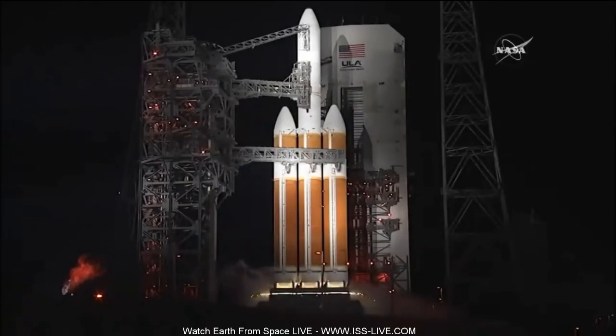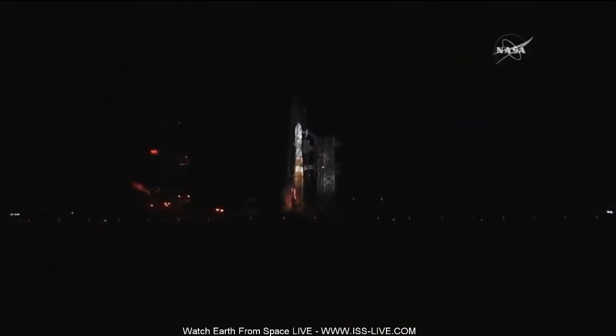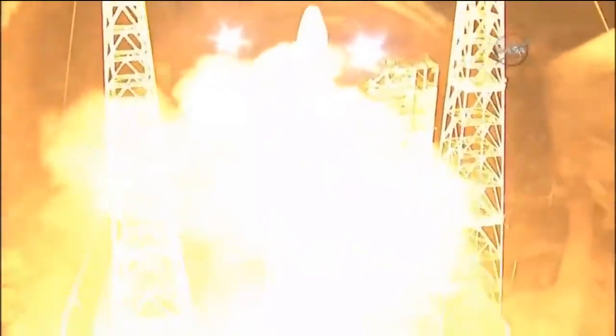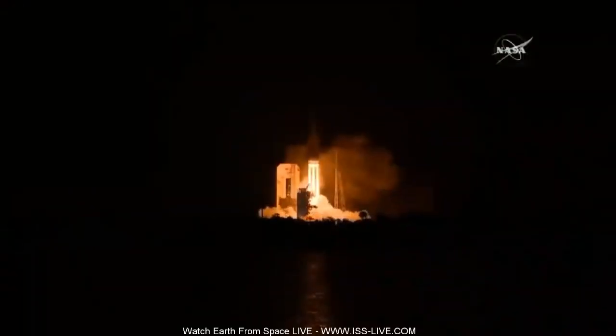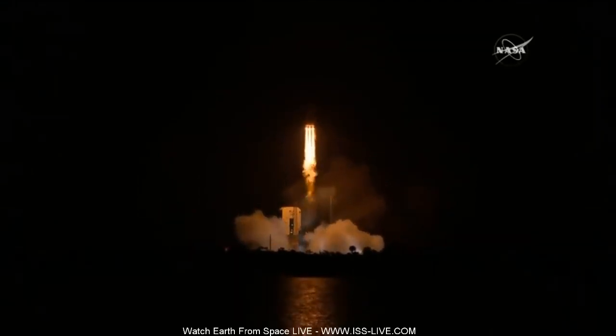Minus 15. Profi ignition. 10. 9. Sensor start. 8, 7, 6, 5, 4, 3, 2, 1, 0. Liftoff of the mighty Delta IV Heavy rocket with NASA's Parker Solar Probe, a daring mission to shed light on the mysteries of our closest star, the Sun.